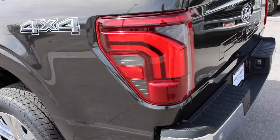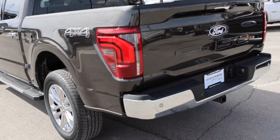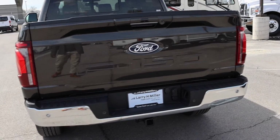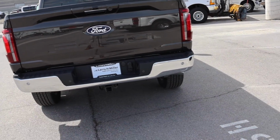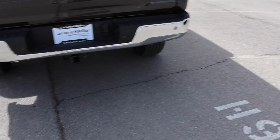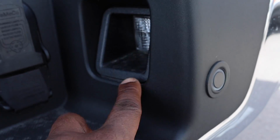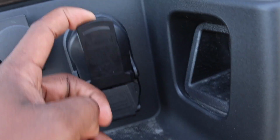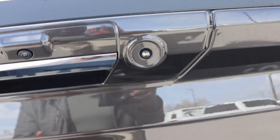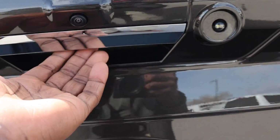They did upgrade the taillights for this refresh too. Not sure if you noticed the front, but the headlights were refreshed as well. Chrome rear bumpers, and it has a really nice clean design too. You just have that Ford badge, and they have F-150 stamped in the tailgate. Class 4 receiving hitch, parking sensors, incandescent bulbs, however, for your license plate. We have your 7-pin and a 4-pin. And let's go ahead and drop the tailgate down. A little bit of chrome here, backup camera, and a light for your conventional hitch.